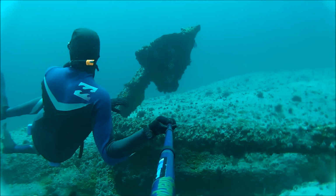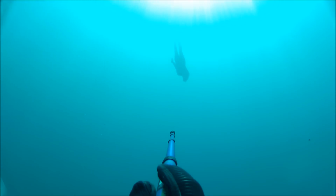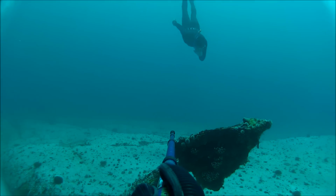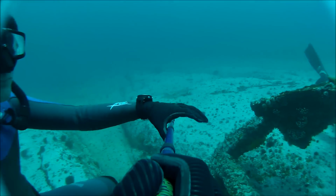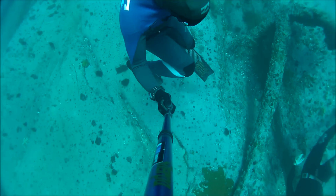And there's just one more shot of the anchor, just so you can have a better look at it. Quite a lot of fun to play around. It's my favorite thing at Justin's caves. I just like the depth. It's good for practicing free diving. Not too deep, not too shallow. So it's a good challenge.